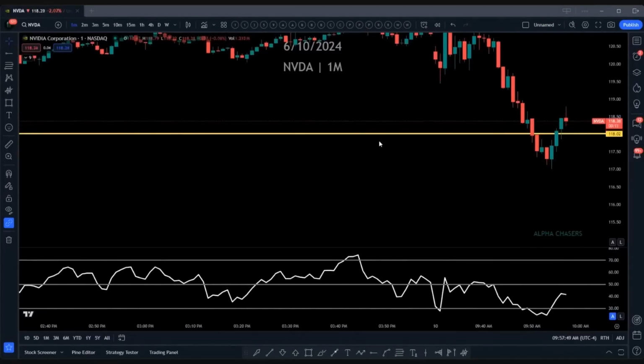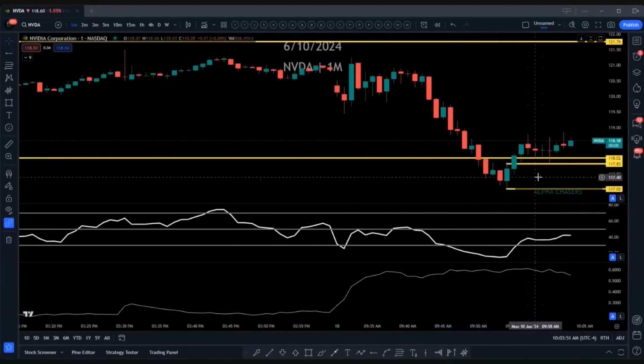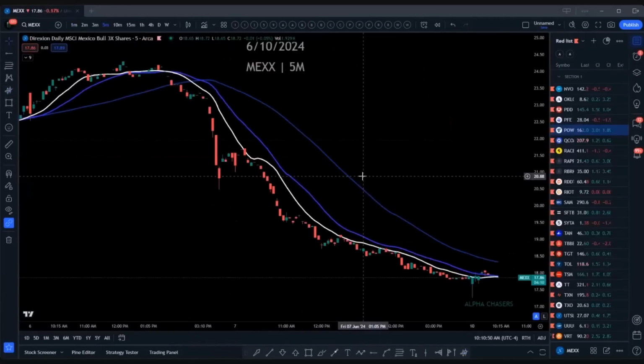Up here, it was up like about $1. I really haven't done anything with it yet. Maybe if it makes a doji and it breaks the doji, I'll kick half. NVIDIA held. There's so many things lined up for that trade. It's silly, right? By the time everyone's waiting for it to flip VWAP and everything, we'll be selling it to them. NVIDIA looks like you're going to break VWAP.